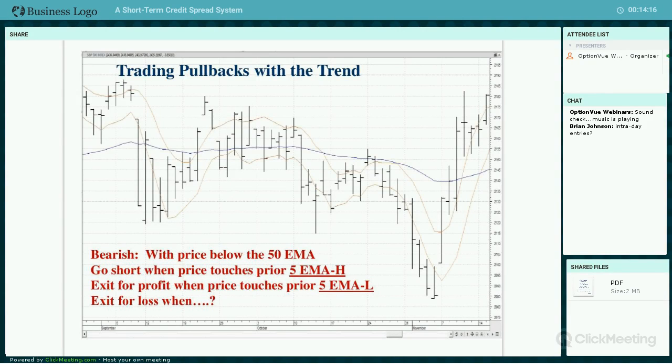So let's trade pullbacks. Oh, and here's just the other way, trading pullbacks with the trend. It's just opposite here. Let me get rid of this. This is simple moving averages. So just to reiterate, on the bearish side, we're going to trade when we're under the 50-day. We go short when price touches the 5-day simple moving average of the highs. So let's just pick one here. Hit the low, and that comes up and hits. Okay, well, here it hit the 5-day average of the highs, and then we're out here.